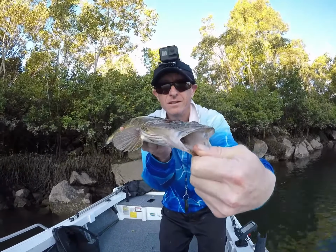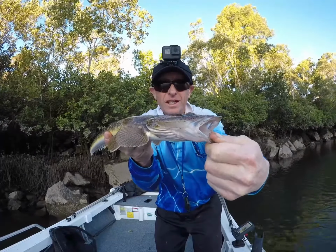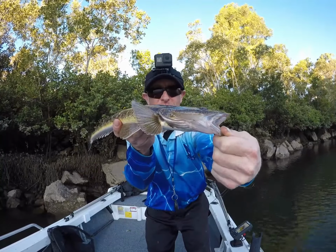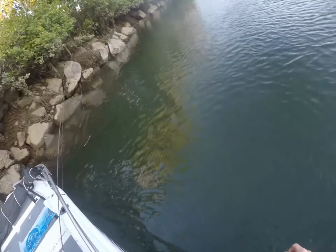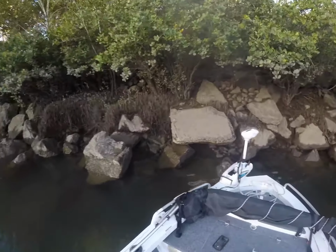Flatty. Caught on the Madmic Ribfish in motor oil down here in the North Pine River, getting out of this wind. You can still catch fish. Send him back, him or her, whatever she is. There she goes, straight back down. All right, let's keep going for another one now.